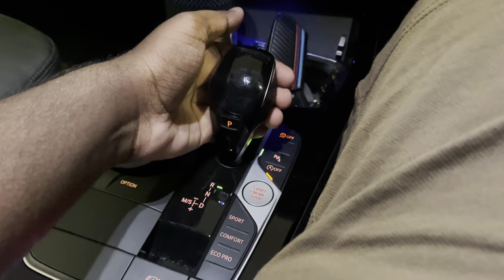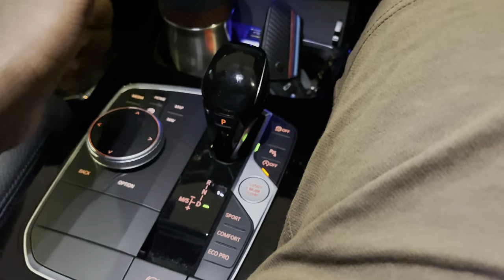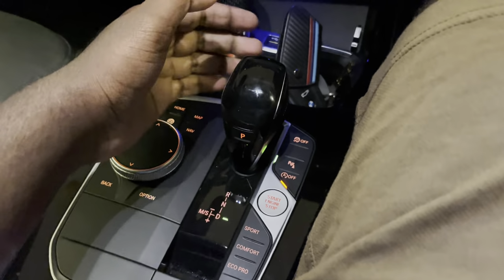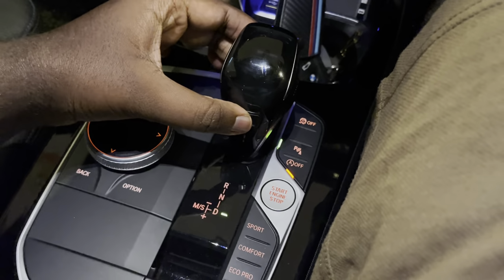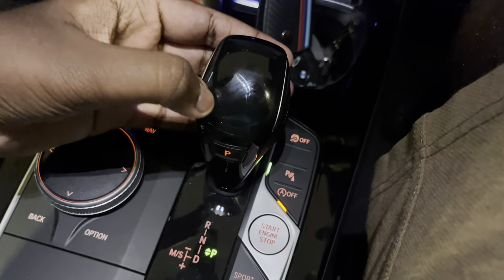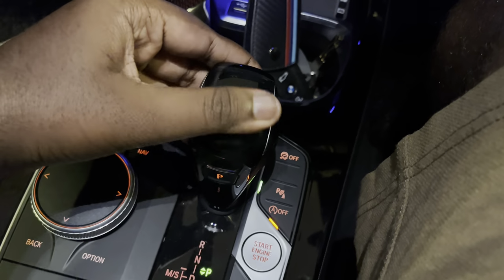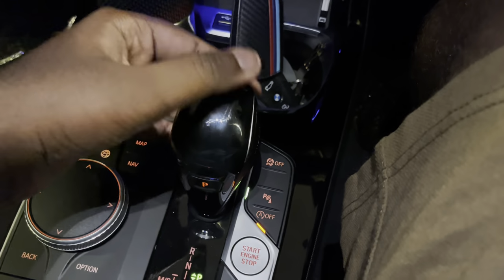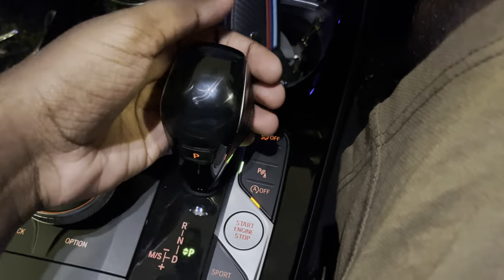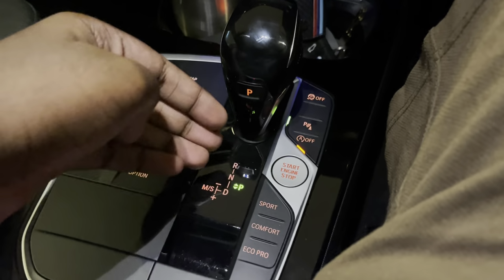So for neutral, back once, and then for drive, unlock, and all the way. And then to park, just press the button right here. As you can see, parking brake is engaged, so you can safely lift your foot off the brake. So the gear lever is finished in gloss black, as you can see. In some BMW models, this part will be finished in crystal. You can opt for the crystal pack. That is very nice. So the gear lever does feel very nice, as you can see. No complaints for it. And your icon is right there.